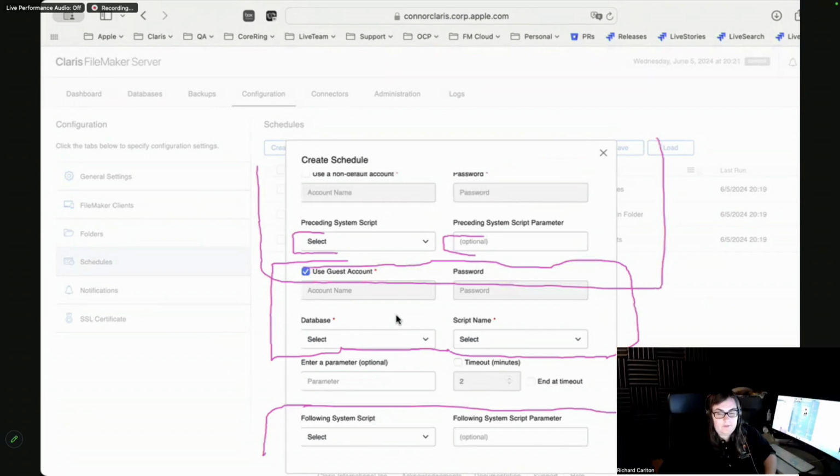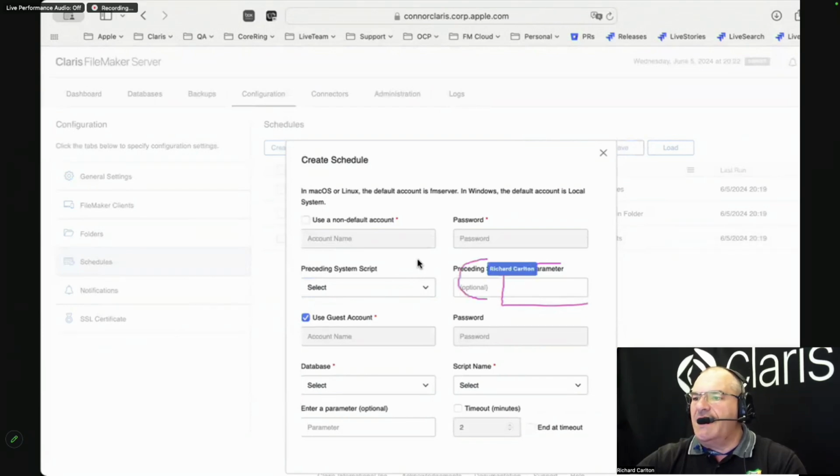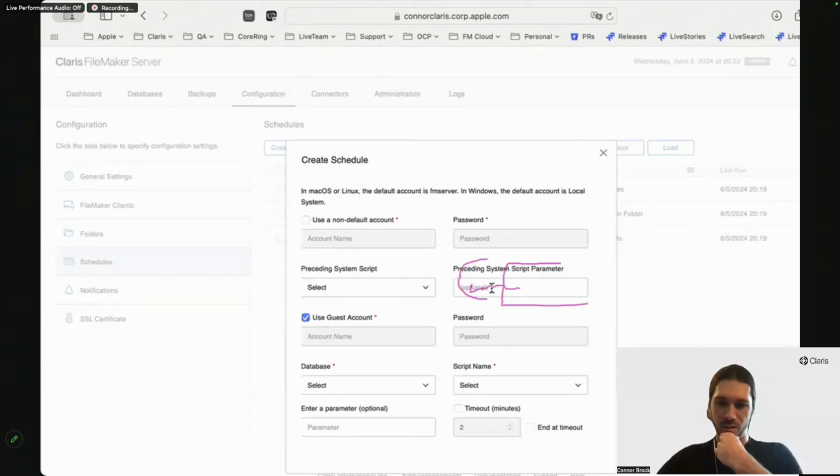All right. Next question, Margaret. Oh, I have one which is probably kind of silly. Preceding system script parameter, is it pulling the parameter out of a FileMaker script, or is it a server-side parameter? That's very poorly phrased, but I don't quite understand. So that's hard-coded, and that's not dynamic, right? Right here, I'm assuming. Yeah. Okay. Right. That's right.